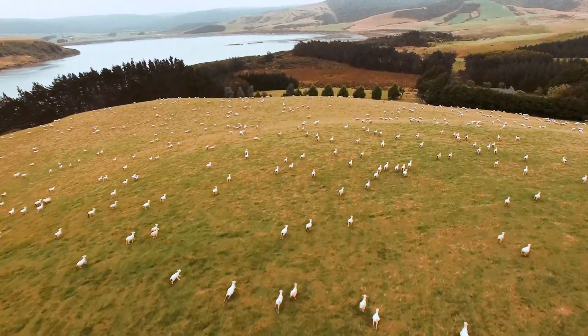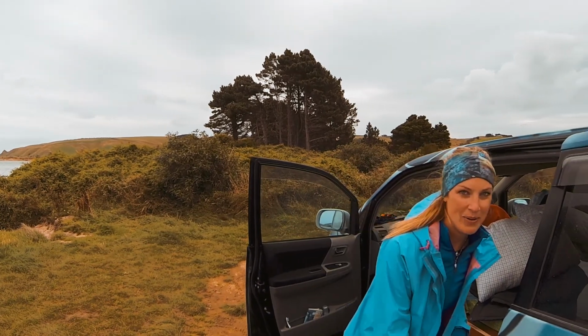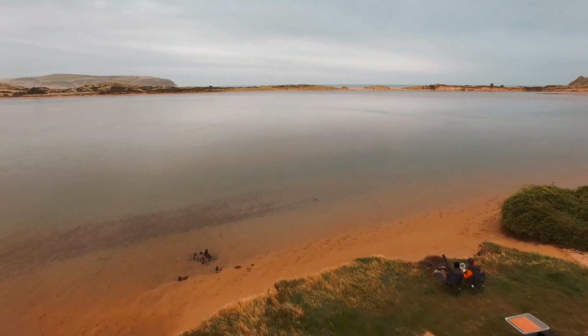Hey, we are camping down at New Zealand's southernmost point. And actually, it's a nice day. It's quite windy, but if you're in the sun, it's a little warm.